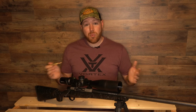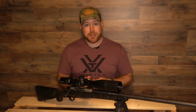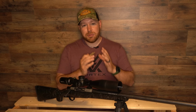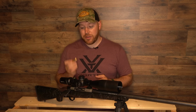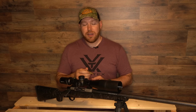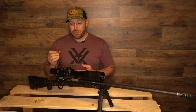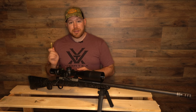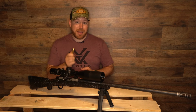Now, obviously, we want to be as perfect as we can when we're shooting at another live creature, but it's impossible to be 100% perfect. So anything that's going to trim that margin for error in my favor, I'm all about. Same with wind drift. Obviously 6.5 Creedmoor, great with wind, but this is going to do even better because it's moving so much faster.